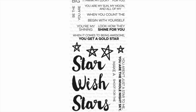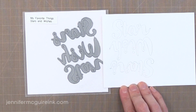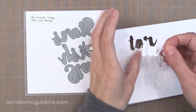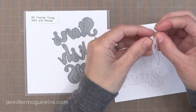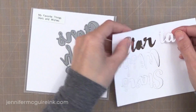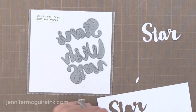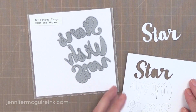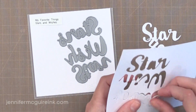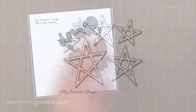Now, what is great here is those large star, wish, and star sentiments. There is a die set that coordinates with that, so you can cut those stamped images out nicely. And there is another die set, this one that you see here, that cuts out the words the exact same size as the stamped words that I just showed you in that stamp set. So there are several different die and stamp sets that go together here, so you can do fun layering techniques. Now, I'm a sucker for a good font, and I really like the look of this one. And I think you can use that wish on birthday cards and the star for so very many things. I'm going to be using these for some teacher cards here soon.